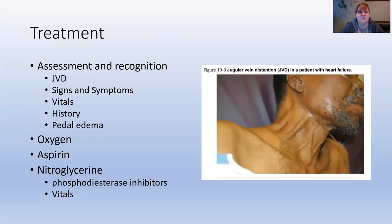Aspirin, if you're allowed to give aspirin per your protocols, then you will give aspirin. It helps with the thrombocytes, making them more slick and less likely to attach to one another and make that clot worse. It's not a bleeding agent. It doesn't make people bleed, but it helps prevent additional clotting.